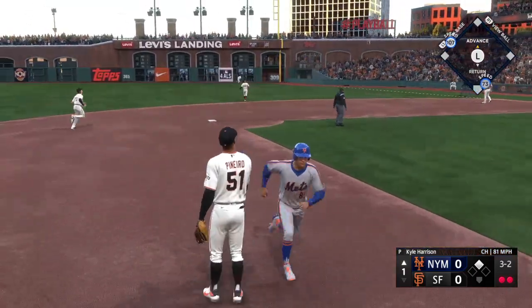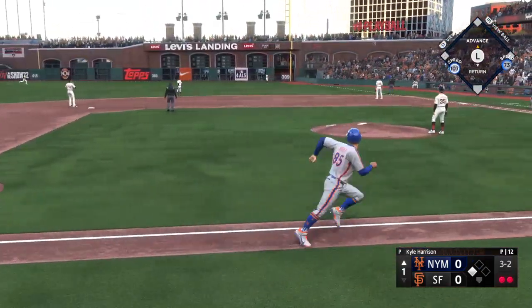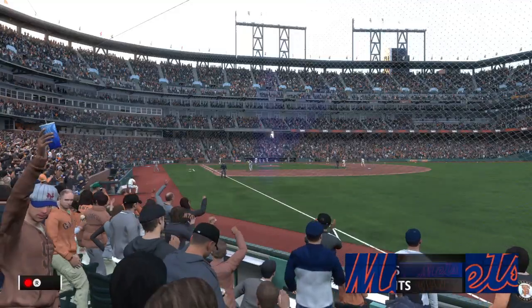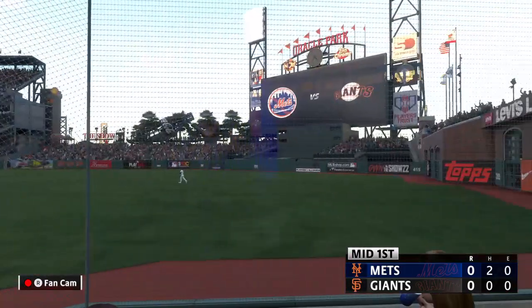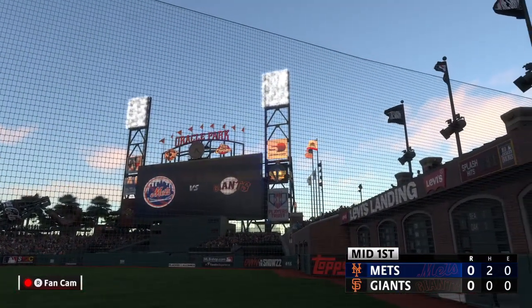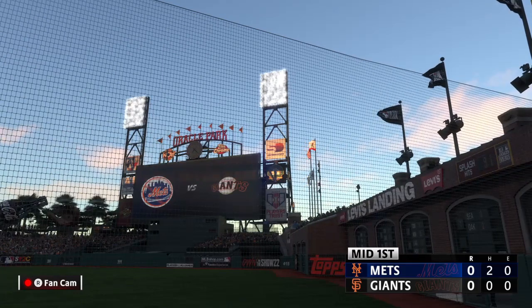That to right. Valera moving under it. Pulls it down and he makes the catch. And the inning is over. Mets leave one, and now we'll see what the Giants can do. No score. You're watching Major League Baseball on the show.